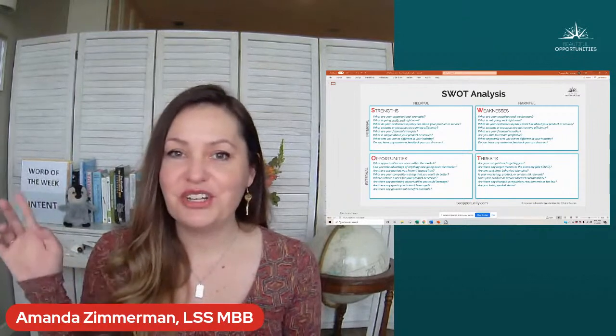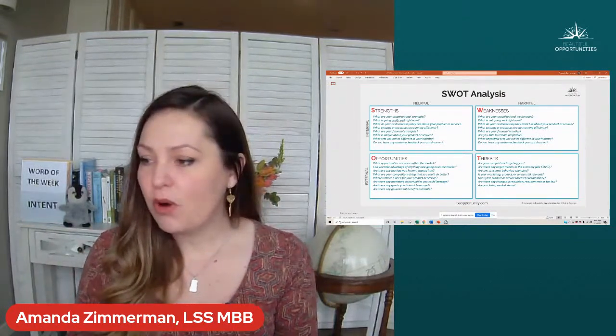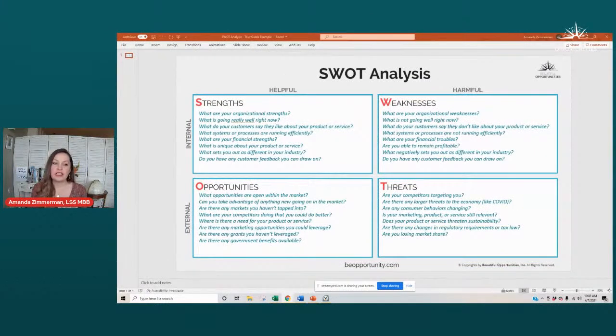So I'm going to go ahead and show you the SWOT analysis. We're going to dive a little bit deeper into it. So a SWOT analysis is made up of four things: strengths, weaknesses, opportunities, and threats. Now, strengths and opportunities are going to be things that are helpful. So they're going to be more on the positive side, whereas our weaknesses and threats are going to be harmful. So they're going to be more of maybe the negative things that we are looking at.